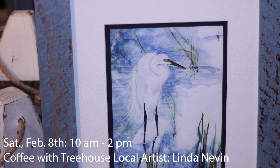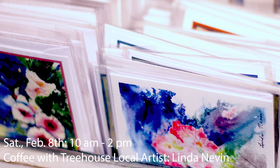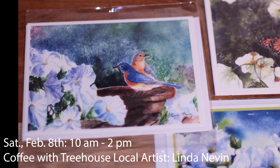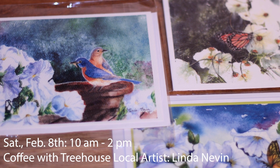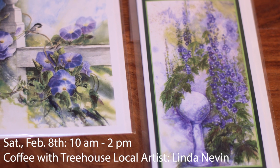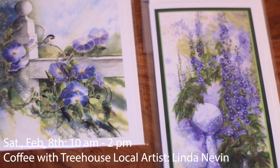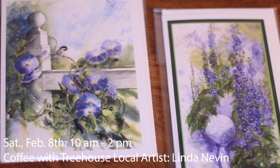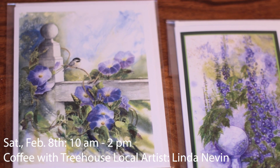I love it. So Linda, I love your note cards here. I feel like they'd make great gifts for Mother's Day with that beautiful two-bird design, and even a nice get well card with the butterflies. I love those. Yes, I agree too. And for sympathy too, like this one with a gazing ball would be a nice card for sympathy or thinking of you. And also for a friend, this little chickadee with the morning glories is kind of fun.